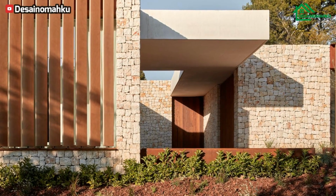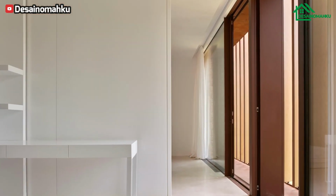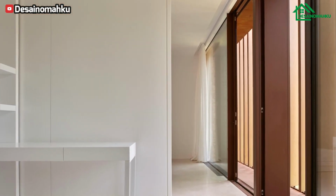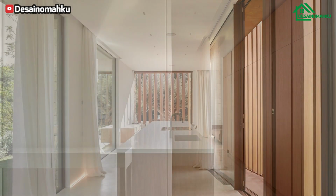The thick stone masonry enclosing walls provide protection, with wooden slats protecting the wide glass panes. These slats can be adjusted or slid into the walls to control sunlight exposure and views from the outside.